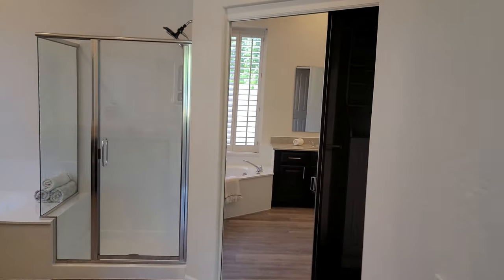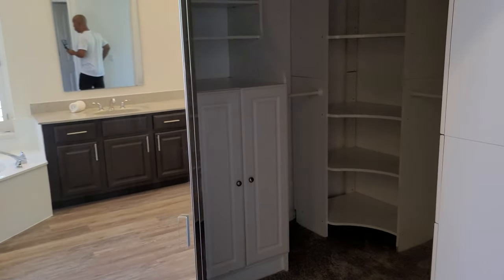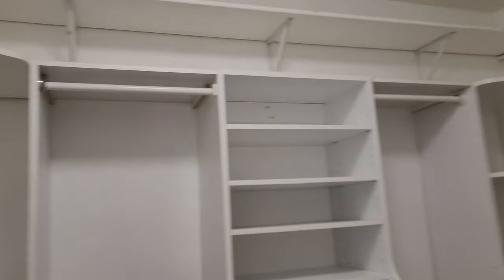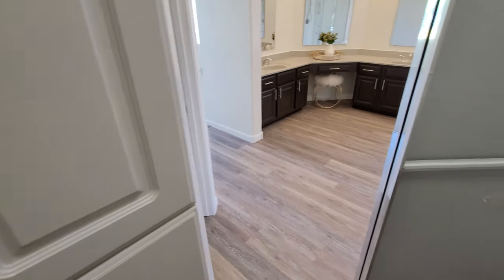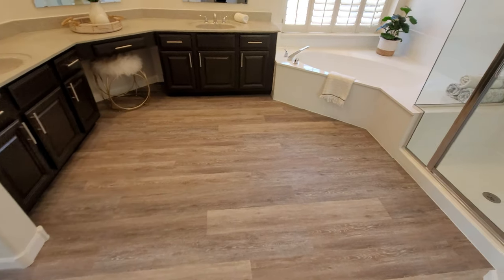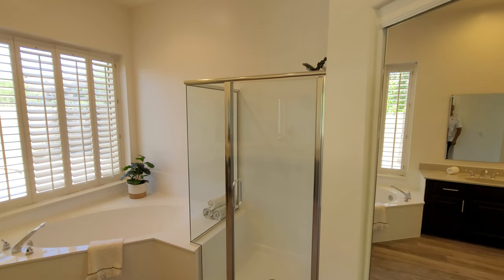This is the owner's bathroom, equipped with a full walk-in closet with a ton of storage space, as well as cabinets to store all your goods in. Dual sinks, garden tub, stand-up shower.